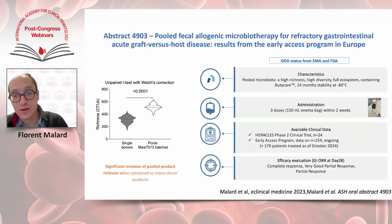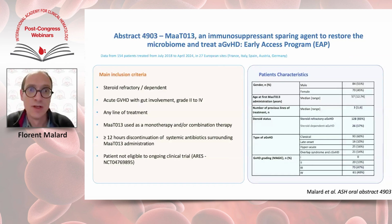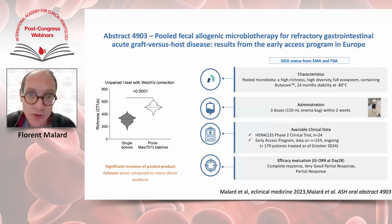We also have some data that I presented at the ASH meeting regarding the use of fecal microbiota transplantation using a pooled microbiotherapy product that is called MAT13. MAT13 is a product that is a pool of several donors with a high richness, high diversity, full ecosystems, that is stable for at least 24 months at -80, and is delivered by enema.